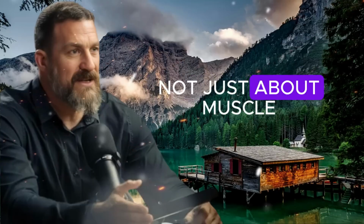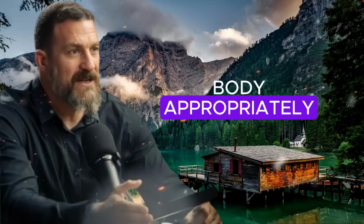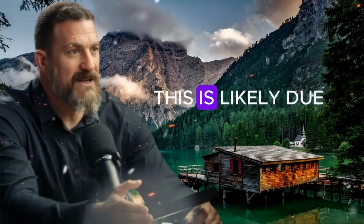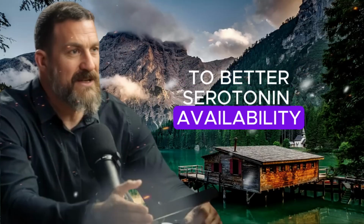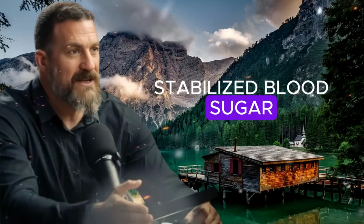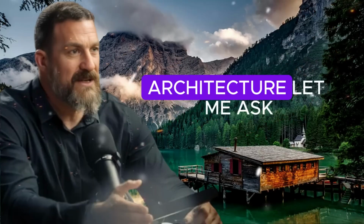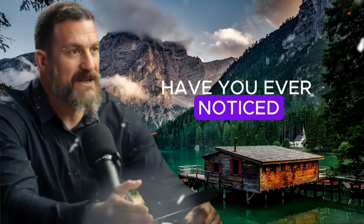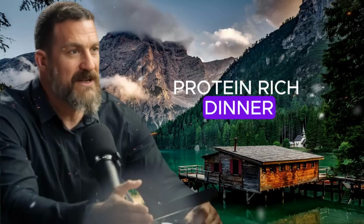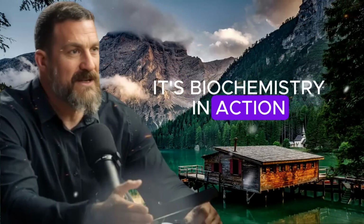And it's not just about muscle. Studies also show that when you nourish your body appropriately before sleep, sleep quality improves. This is likely due to better serotonin availability, lower nocturnal cortisol, and stabilized blood sugar, all of which contribute to more restful sleep architecture. Let me ask you a question. Have you ever noticed that you sleep more deeply on nights when you have a balanced, protein-rich dinner? That's not an accident. It's biochemistry in action.